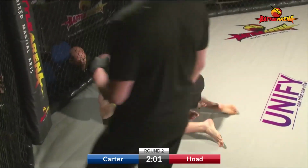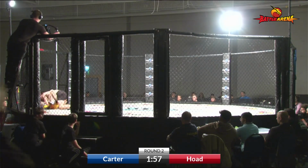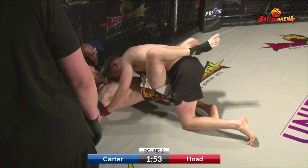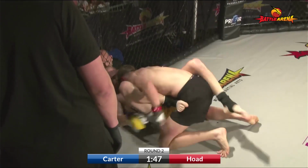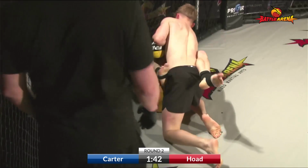Lovely little wrestling sequence there from Hoad. Turned him off the cage, dropped the momentum as they were turning. So he was already on the double. This is a huge fallacy in MMA, folks. You get one underhook, but your opponent will have the other underhook. You end up in an over-under position, and it's pretty much a 50-50 spot. So Hoad was just able to use that to his advantage there, sucks in the hips, and gets Bobby Carter back to the ground.